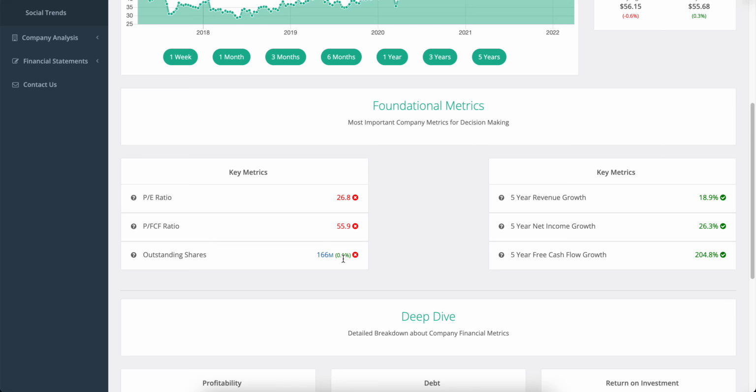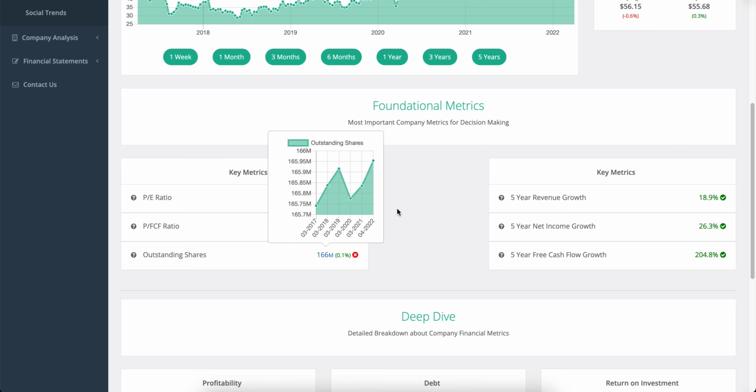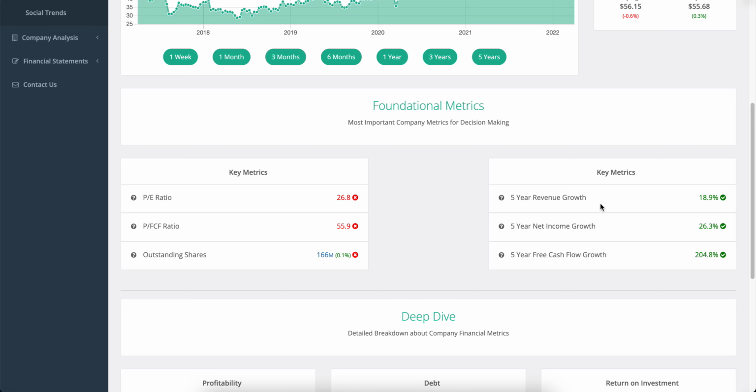Now the outstanding shares are about the same really. There's a very small difference here, so I wouldn't think that is a problem. The 5-year revenue growth is pretty low here. It went from 2.1 billion to 2.5 billion over 5 years. That's not a lot of revenue growth, as you can understand.